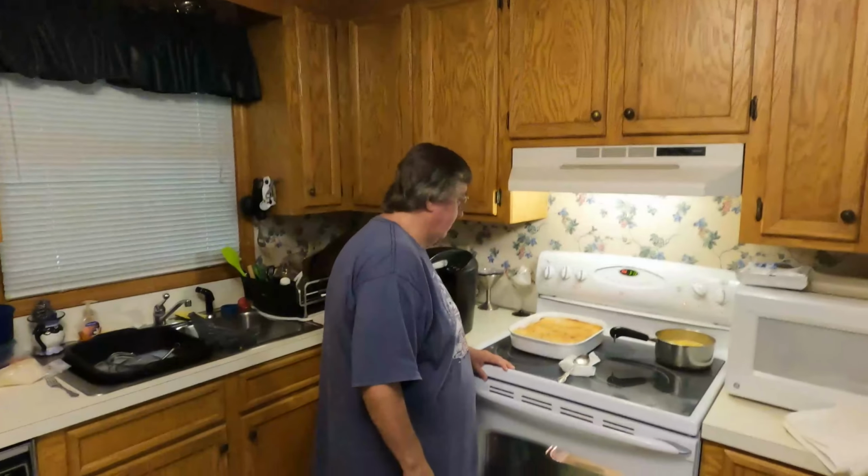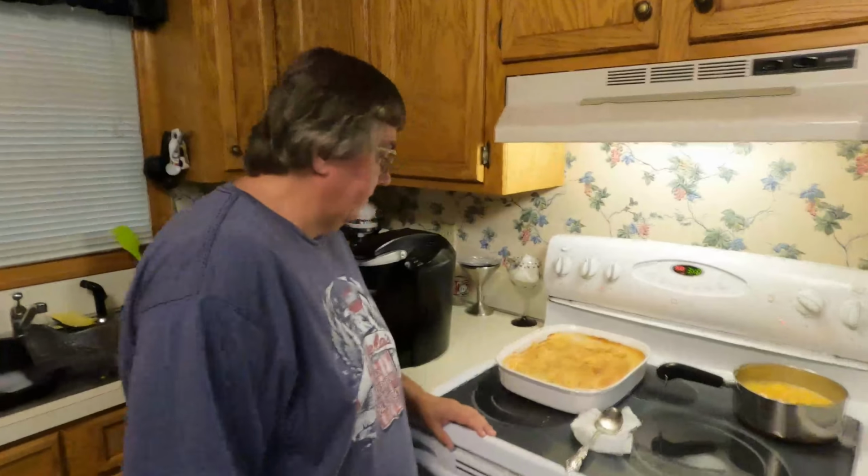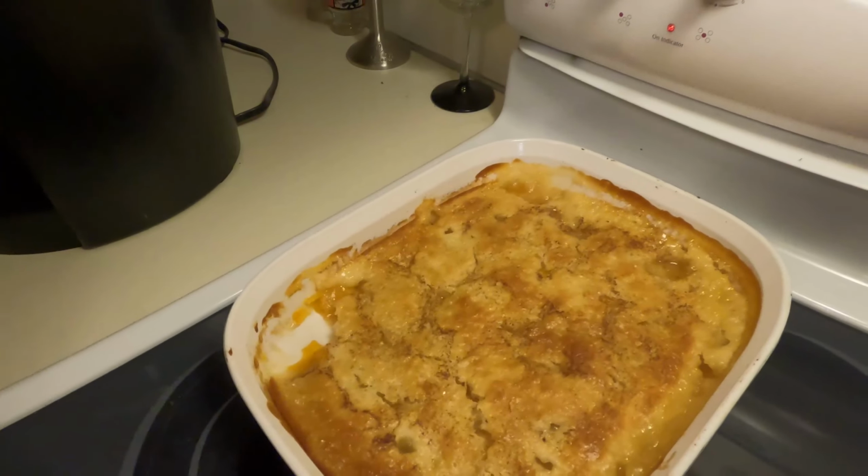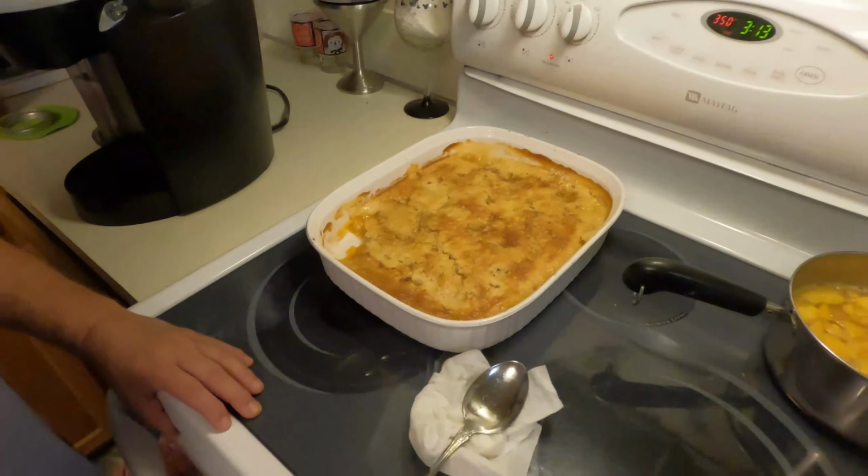But I wanted to show you what Tina's been working on in the house. She's got some peach cobbler action going on here. She's already got us one done. Here it is over here. We sampled it, and I mean to tell you, it's mighty tasty.